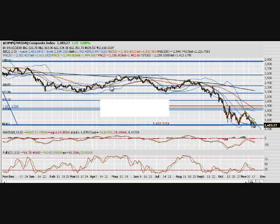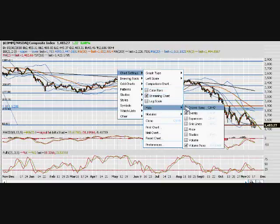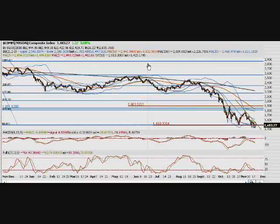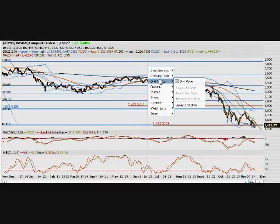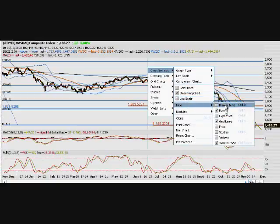I'm going to do a couple quick things here. I don't like these grid lines. They must go. That's how you get rid of the grid lines. And we're going to go ahead and put on volume. You won't see it on here, but on the other ones I'll turn it on. My mouse is a little jerky.